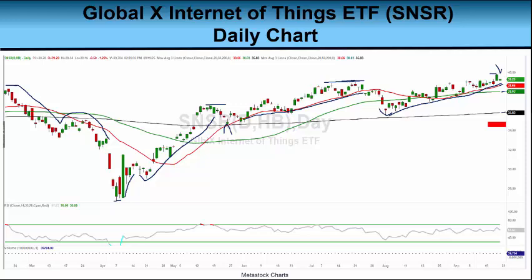I put the stop too low on this, so please forgive me. Move it up to here. I'm going to put a stop here at 37.50, right under the 50-day moving average. I'm not going to keep it all that far down. That was a typo there. I'm going to put a stop here at 37.50.